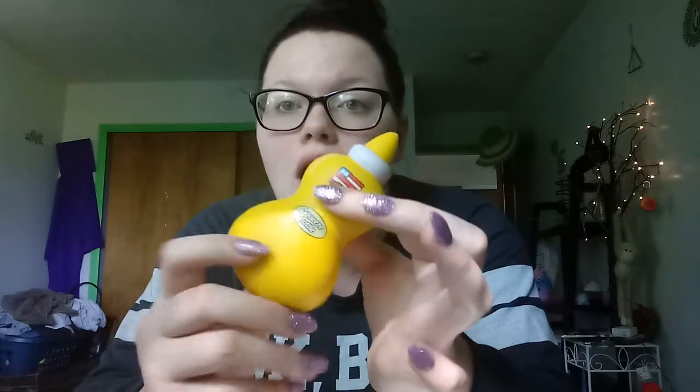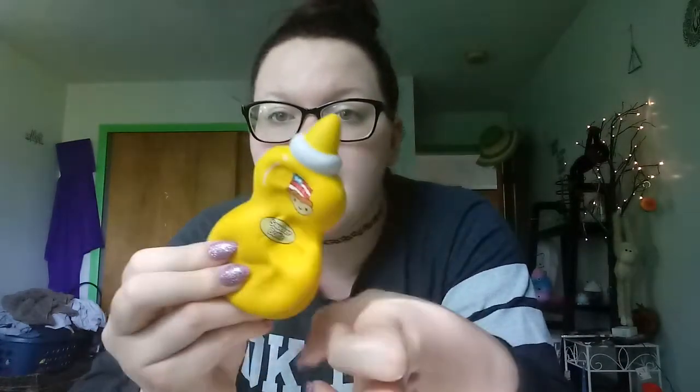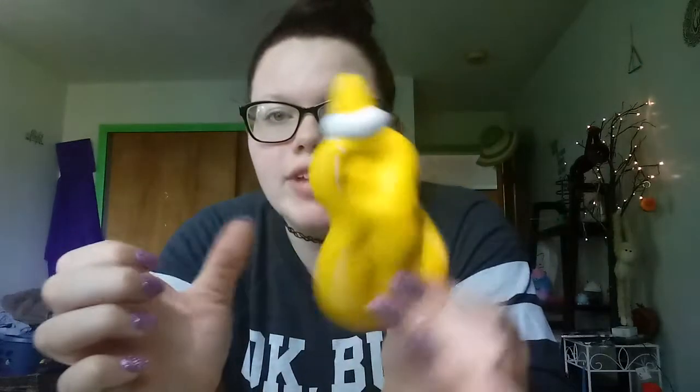Then this Cutie Creative little mustard bottle. The bottom did come off, unfortunately. So I don't agree with how the stickers stay on, but I do love the squishy just because it is a super nice squishy. And honestly, I do love yellow, even if it is a weird kind of yellow and I wouldn't wear it.